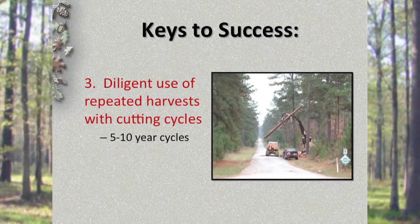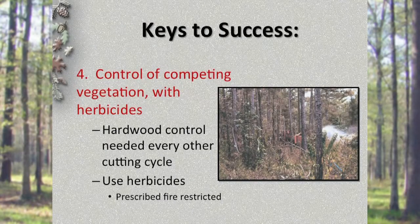And you have to be diligent about sticking to your cutting cycle because this is how you're balancing volume production versus reproduction of the forest over time. And finally, with pine management, the natural succession is that pines will revert to hardwood in the absence of fire. And so because we're using all-aged management and fire is excluded, you have to intervene with herbicides to control unwanted vegetation periodically, usually every other cutting cycle, to keep hardwoods under control so you can maintain your pine forest.